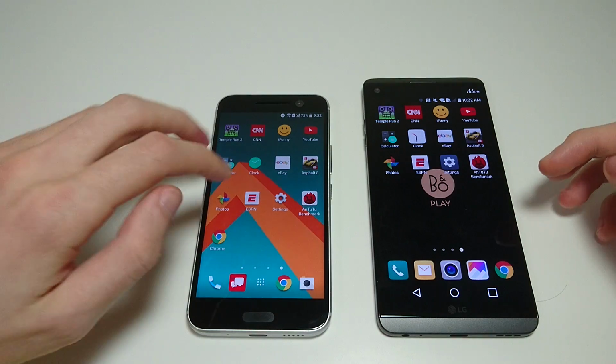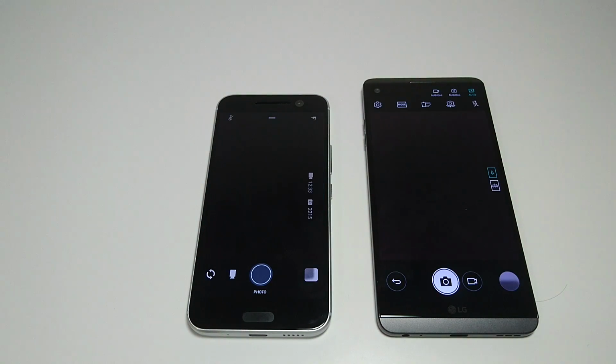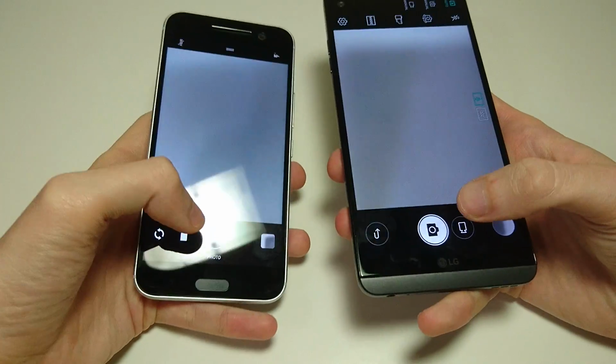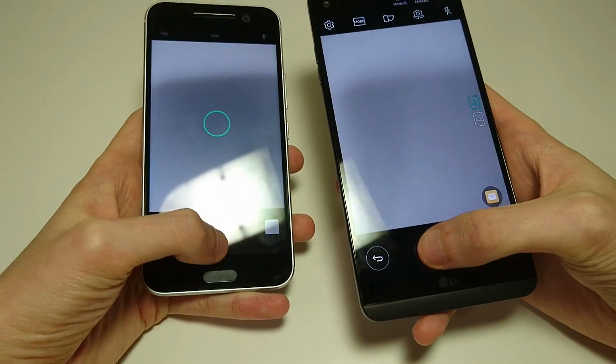Next up, let's check out the cameras on both of these. Alright, so with the HTC 10, you're getting a rear-facing 12 megapixels. With the V20, two different cameras, actually dual cameras, 16 megapixels. So let's check out the speed here, and we'll have an actual comparison of the cameras themselves later. But for now, just check out the speed.